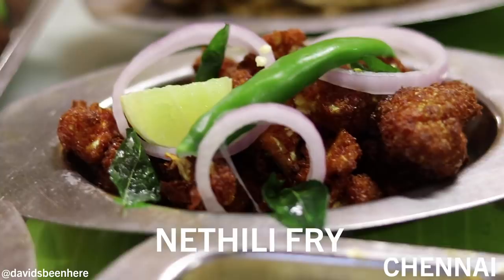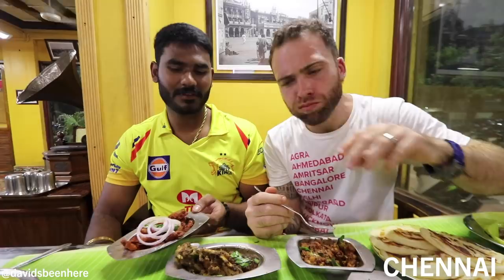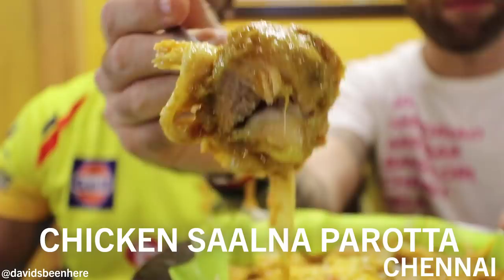So it's a small fish fried. You can actually eat it with the bone. No problem. I like that. Yeah, you basically eat the spine and everything. Mutton nalli. So much meat. This chicken salna, salna parotta.